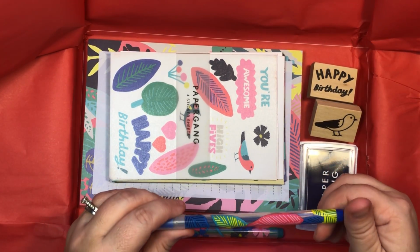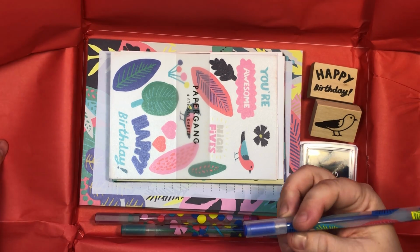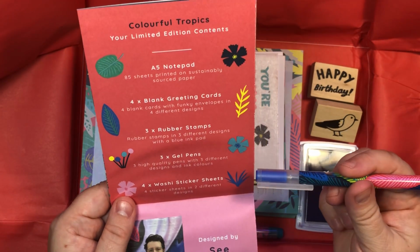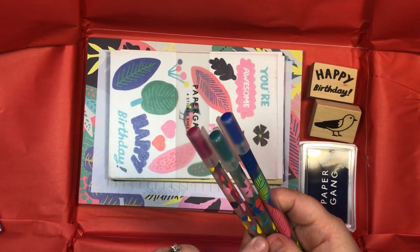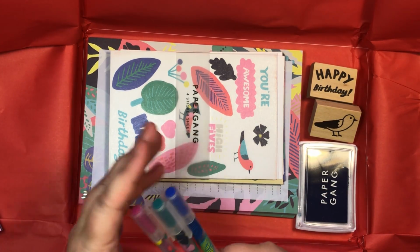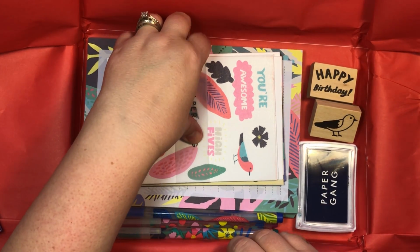I got some pens. What are these? Let's see. What's it say they are? I use the gel pens really, 3 gel pens. 3 different designs and ink colors. Okay, cool, awesome. I use the rainbow ones. I've been using those a lot in my mail art, and I think they might be kind of the same brand. They kind of look like they're made the same, and they write really nice. They're really, really nice. So 3 gel pens.